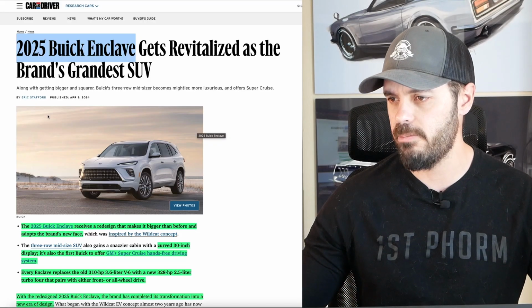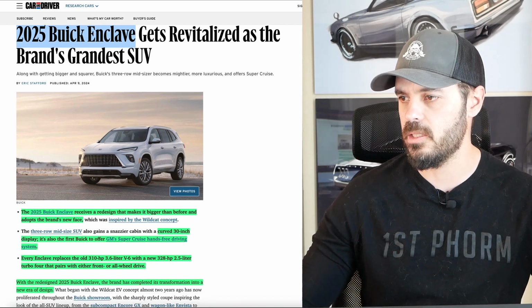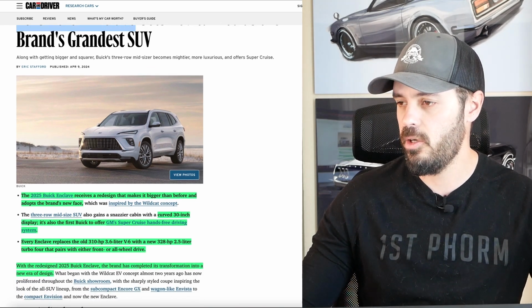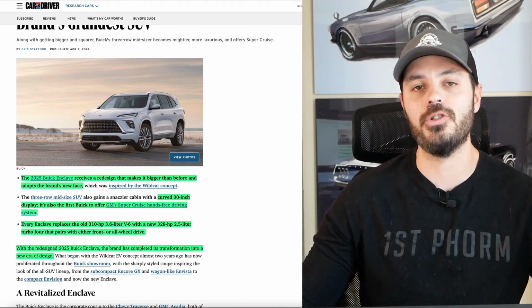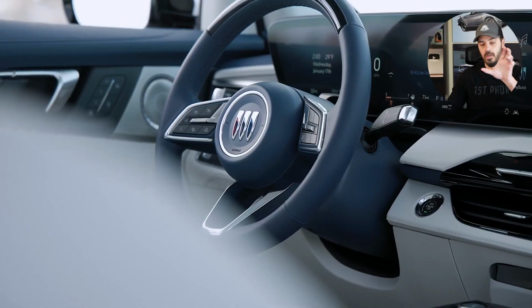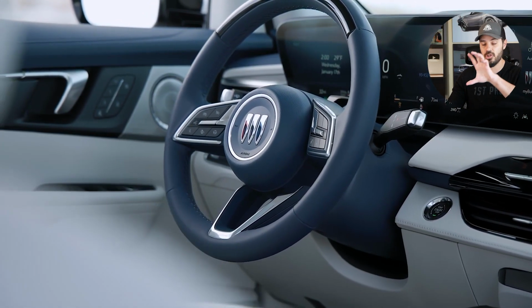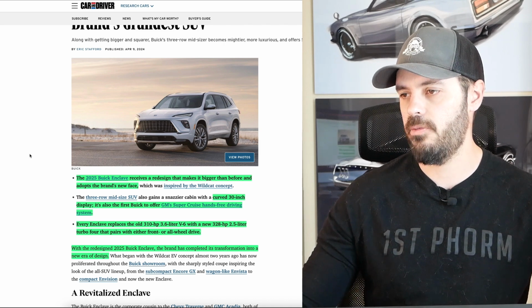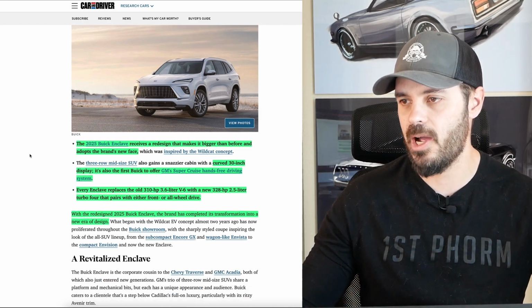So, the 2025 Buick Enclave receives a redesign that makes it bigger than before and adopts the brand's new face. You have a curved 30-inch display in the interior. When is this display size race for the biggest display going to stop? I don't know, but it is a combined screen, so it's kind of like two normal 12.3-inch screens in the interior with one single screen. It's also the first Buick to offer GM's Super Cruise hands-free driving system.